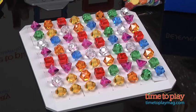Next is Bejeweled, which you might know if you've played the online game. I like the online game. I know, so do I. It's on my phone. Or on your computer, or wherever you play it. It's tiny on the phone, though.